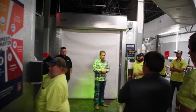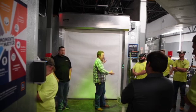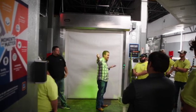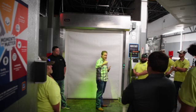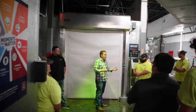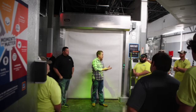But really what we're going to try to do today, it's a good situation to be here because we've got both models of our door. The freezer we'll spend more time with, just because it encapsulates everything that the cooler does anyway. And then we also have this set up on the table in the back that we'll look at, but this is just to show y'all our website, our YouTube page. We try like the devil to put as much as we can on YouTube as far as tutorial videos.